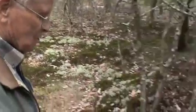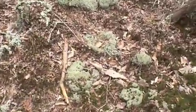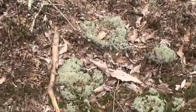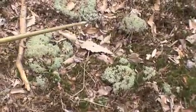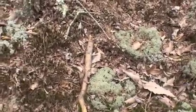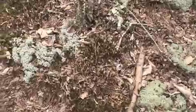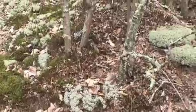Here is some reindeer moss, which is a lichen too. This is cladonia, and this is polytrichum and cladonia. They come in after those other two. Which species of the cladonia is this one? There are several species. I know. But reindeer lichen. I know.